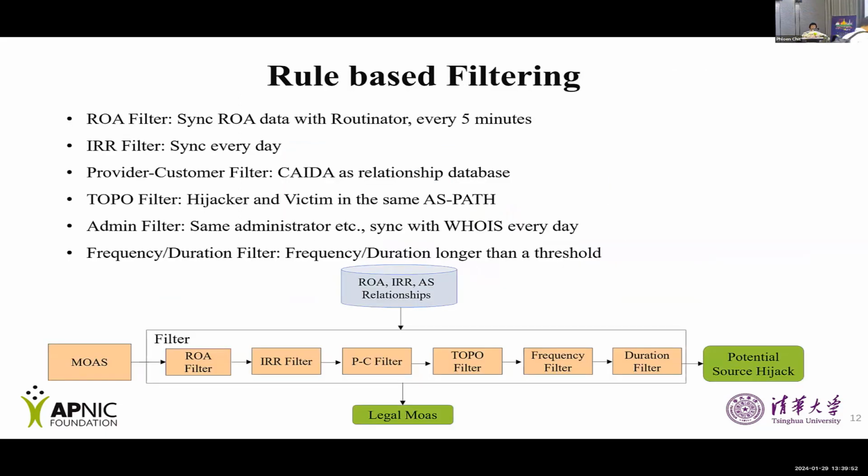Here we have some rule-based filtering. First we filter with ROA information, and then we filter with provider and customer information. We also filter with other means, such as whether they have the same administrators. All this information we sync with the WHOIS database, and we also filter with frequency and duration filters.